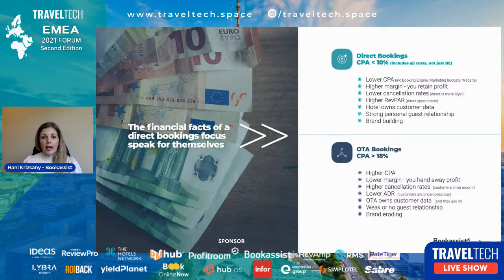So just to have a quick look at some financial facts about direct bookings compared to the OTAs. As I have said already, direct bookings have a much lower CPA, and we see it's around 10% across our clients, including the cost of the booking engine, your website, and marketing budget. And direct bookings are also higher margin. Direct bookers are much more loyal, so cancellation rate is lower. And we see from our research that direct bookers spend more at the hotel compared to bookers that are coming through the OTAs. Very important to mention that with the direct bookers, the hotel owns the customer data as well. So therefore, you have an opportunity to build stronger and better relationships with your customers coming through directly. And you can also encourage guests to return, and it helps you build your hotel's brand as well.